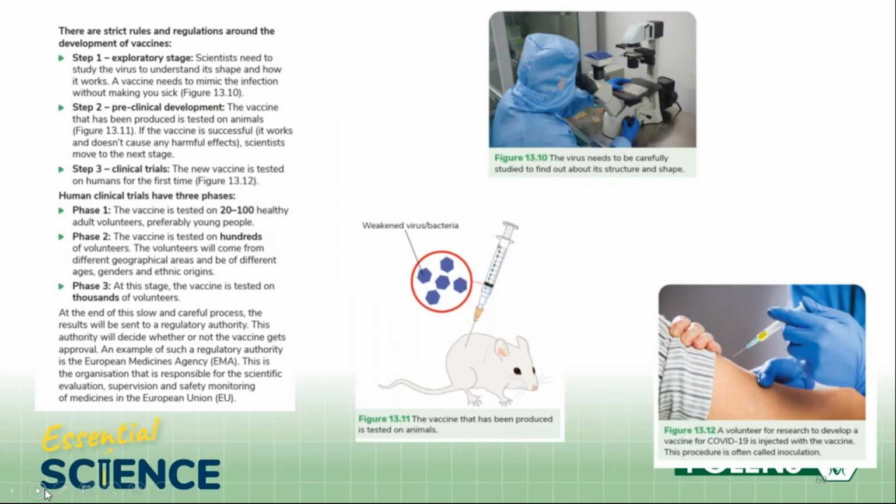And one of the things, of course, that is very topical is the strict rules and regulations around the development of vaccines. So we're giving the students the steps taken, and particularly the trials that go on before the European Medicines Agency, or in the US, the FDA, will allow vaccines to be used. Next slide, please.